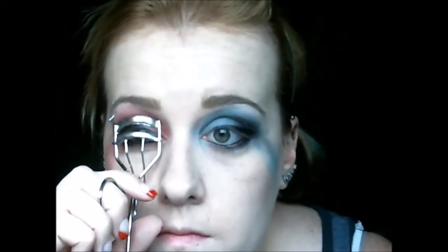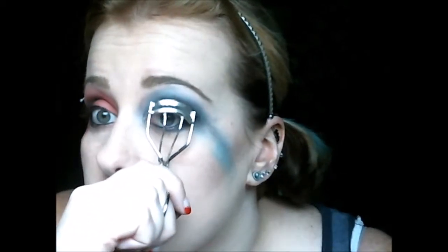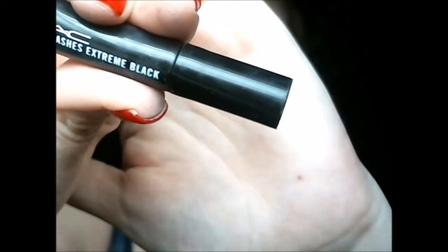Alright, next I'm just going to curl my lashes. Those of you who know me know that I almost never wear mascara because I don't really need to. My lashes are pretty long and curled as they are, but for this look I'm going to go with my MAC False Lashes Extreme Black little sample I got here with my MAC order, which I actually really love this mascara because it's not clumpy and it actually just kind of fans out my lashes a little bit. It makes them look like they're there.